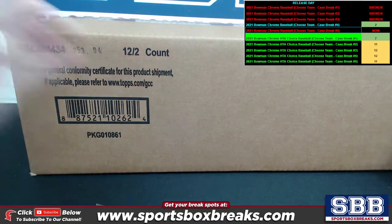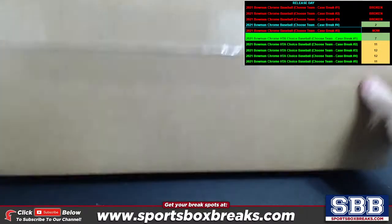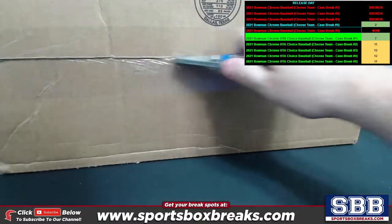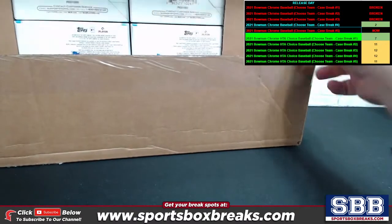All right, here we go. Full seal 12-box case. Seal on the top, seal on the bottom. Here's the top. I'm going to open them from the bottom, as I always do. Here we go.